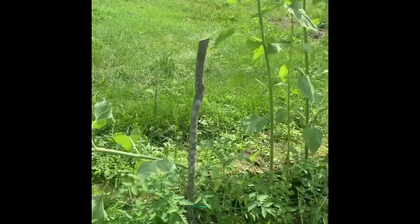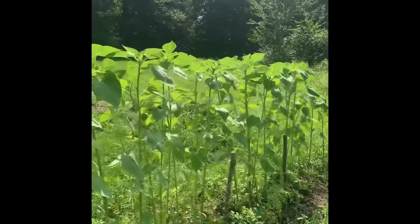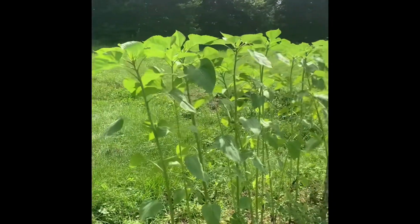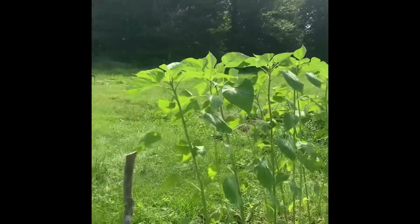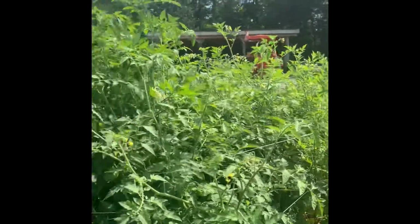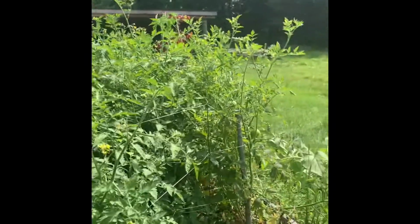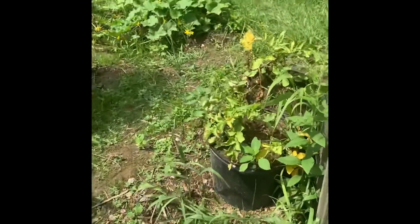They're getting shaded out by the sunflowers here, and our grandson helped plant those back in the beginning of June. And this is my jungle of tomato plants, planted way too close together, but limited space, so that's where they went. And yeah, I'm going to be having fun trying to thin them out a bit so I can get into the middle. And I have a bunch of potatoes just growing randomly in some pails here and there.